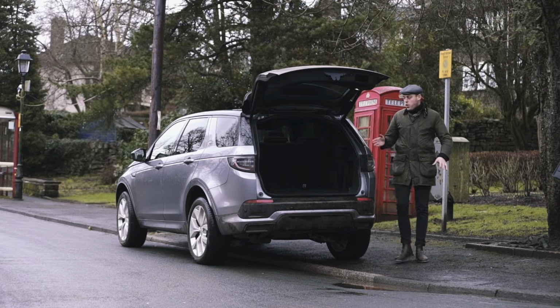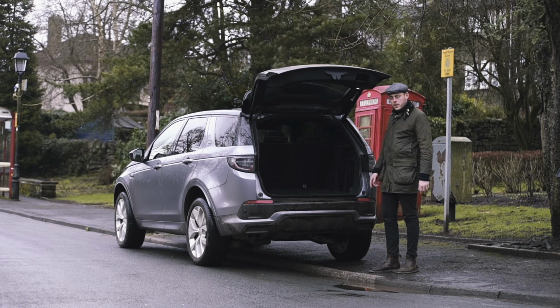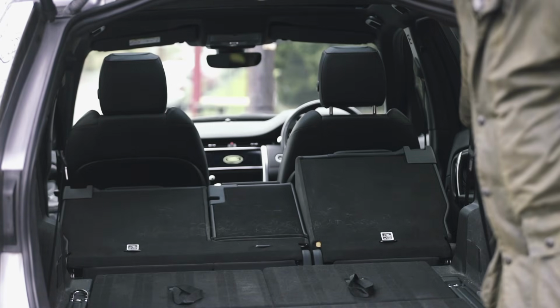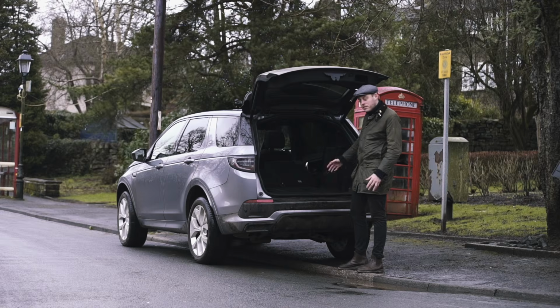So if we start with the enormity of the boot, just shy of 1,000 litres of storage space here. And then what Land Rover have done to make it even bigger is you pull these two levers and all the seats go down, and now it's the size of a small London flat.